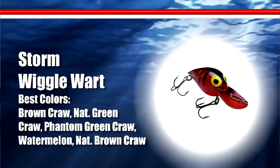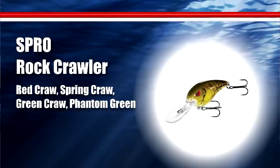Have been hearing some guys talking about catching them on a crankbait down here as well. Wiggle Wart, Rock Crawler, Curve 55 on those steeper 45-degree chunk rock banks. Catching fish, especially on windy days.